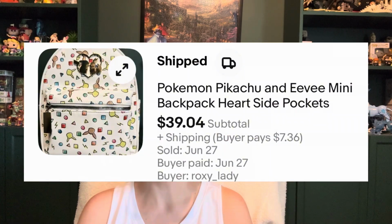Next is something from my daughter's clean out. This is a Pokemon Pikachu and Eevee mini backpack. Super cute, nothing in it. It sold for $39.04, and so we made $32.66 after 403 days. That one had been listed a very long time as well.